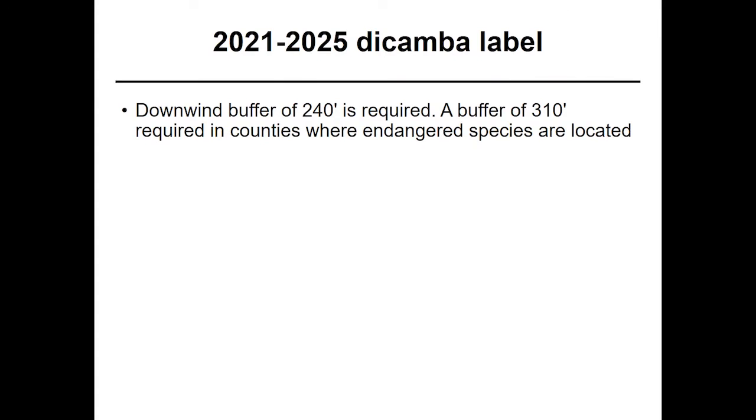There are some changes to this label to try to address some of those drift complaints. One of those changes is that the new label requires a downwind buffer of 240 foot, which used to be 110, so they increased that buffer. And if you are in a county that has endangered species, that buffer has to be actually 310 foot.